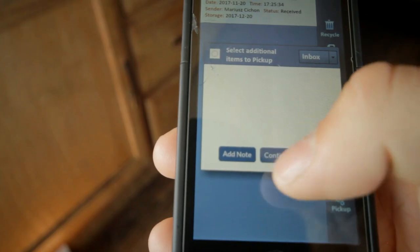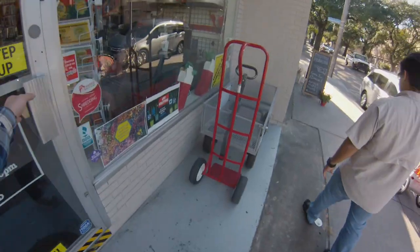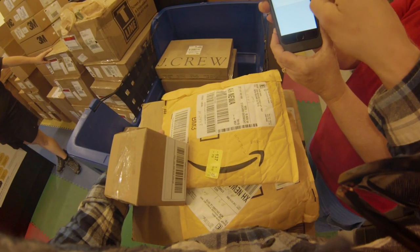If you want to pick up a package, you just say you want to pick it up, pick the date and time you want to go get it, and then you just drive into town, go to the location, and they'll hand over your packages. You sign for them, and that's pretty much it.